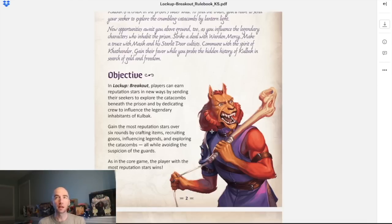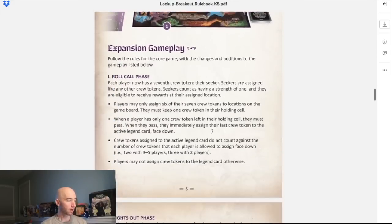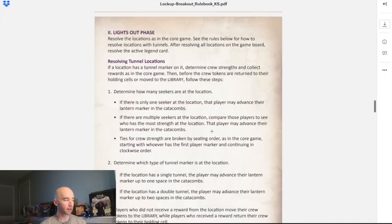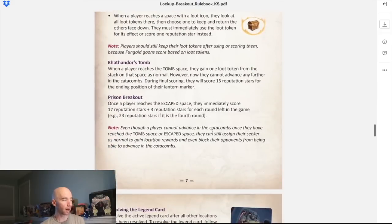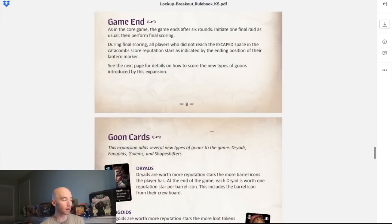Reputation being the manner in which victory points are scored in the Thunderworks games, as in Role Player and Cartographers as well. Shows you everything you're going to get, shows you the setup, gameplay. You have the 7th crew token, the lights out phase that they talk about, and then the tunnel locations that you're going to be digging in, advancing throughout the catacombs, what's down there, what you're going to be doing, how you're interacting with these legends cards, and that's it.